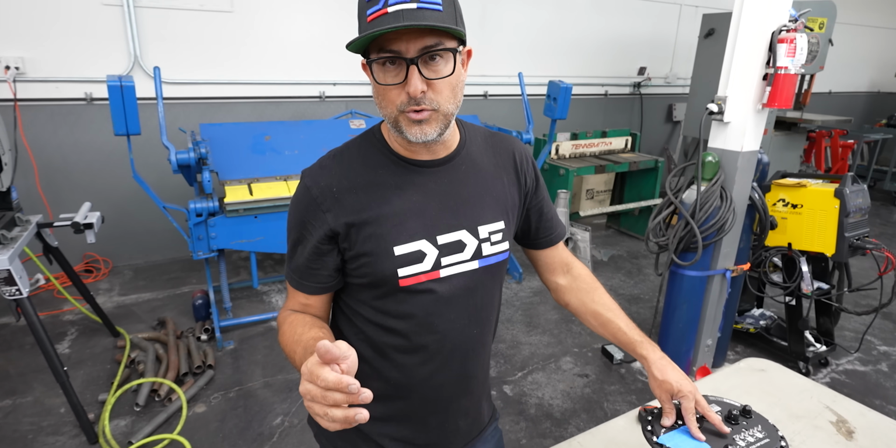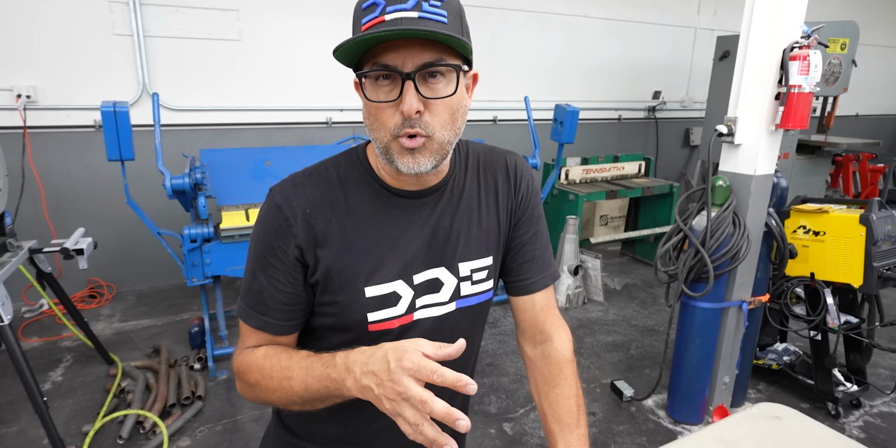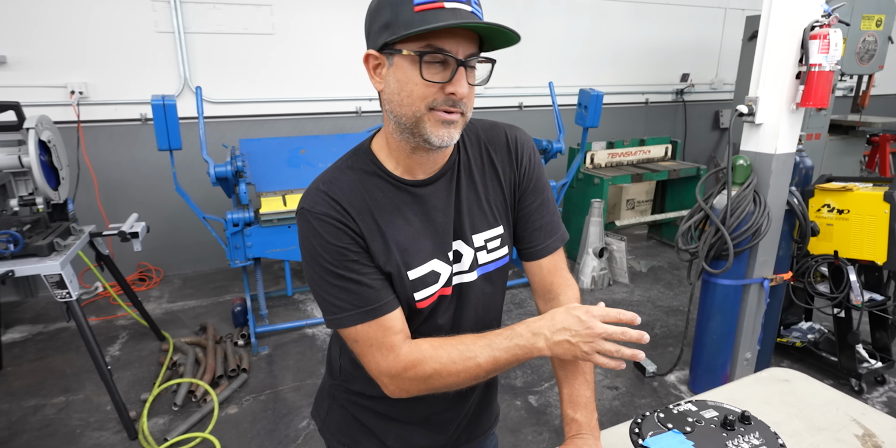Now the other type of fuel system is a returnless. So there is no fuel return line. Basically, it has a brushless fuel pump. It's a little bit more complex to get those set up properly. I know this system really well, so that's why we went with this, and that's a really common thing to do in any race car.